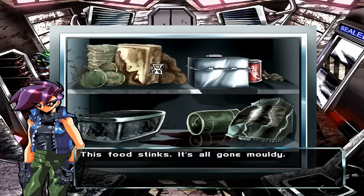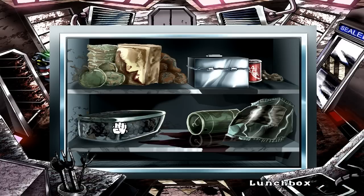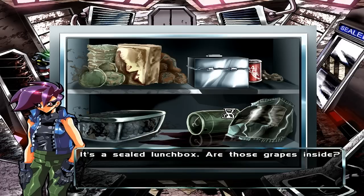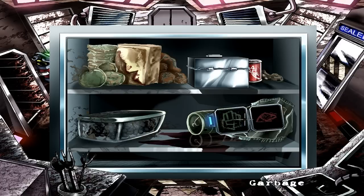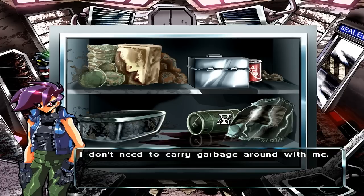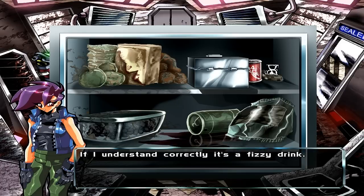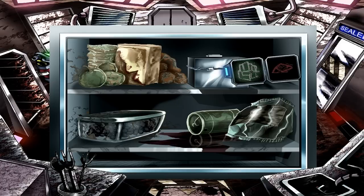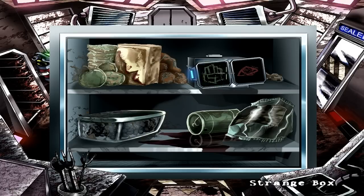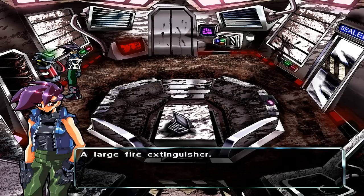This food stinks. It's all gone moldy. I'm not touching that. Who knows what I might catch? No thanks. I doubt I'd ever be quite that hungry. It's a sealed lunchbox. Are those grapes inside? Use junk food wrappers. They're covered in dirt. I don't need to carry garbage around with me. If I understand correctly, it's a fizzy drink. A strong metal box. It looks sealed. A large fire extinguisher.